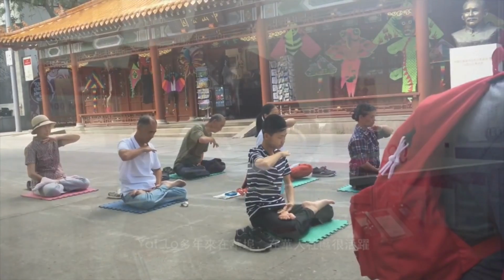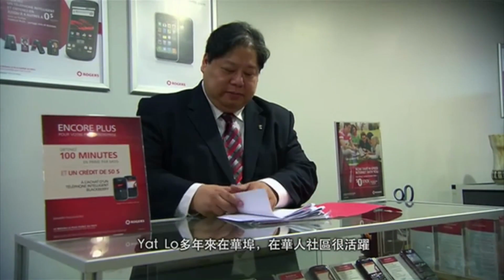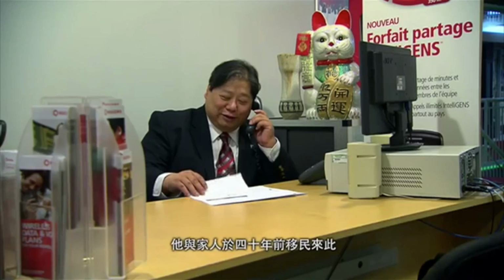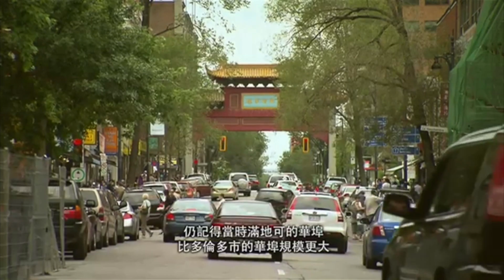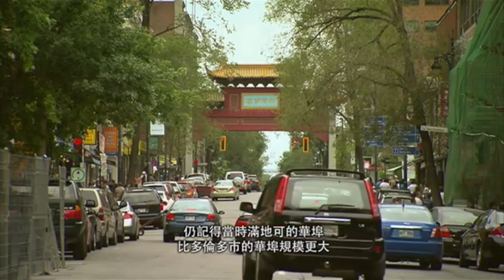Yat Lo has been an active part of Chinatown and the Chinese community for years. He moved here with his family 40 years ago and remembers when Montreal's Chinatown was actually bigger than Toronto's.